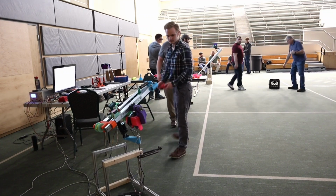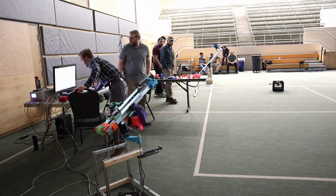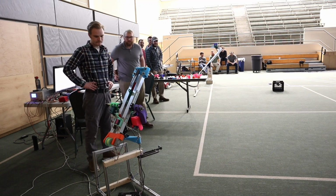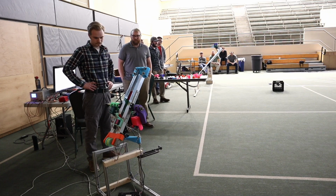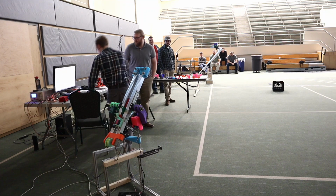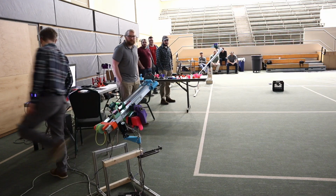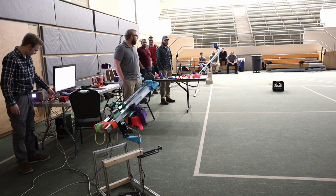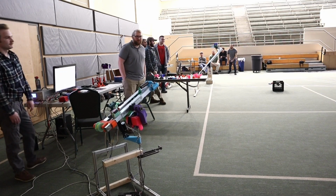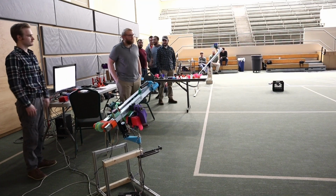Let's see if we can hit this piece. Bring her back up to 45. Okay. Take it down to 20 degrees again. And we'll see if it should go beyond that crate, hopefully. All right. Yeah, about the same spot. Yeah, that's pretty much it.